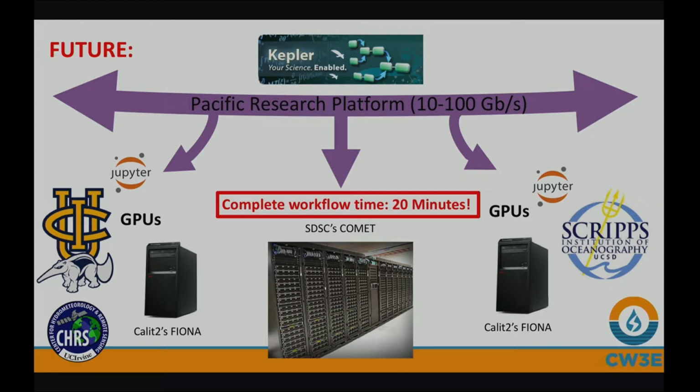And the more I've been able to work with CalIT2, PRP, and now learning more about CENIC, I believe that within 6 months or so, we will be able to do just this. And so it's quite amazing.